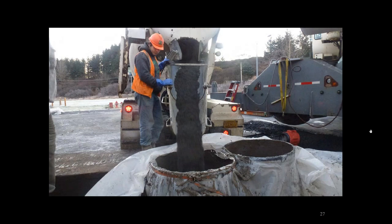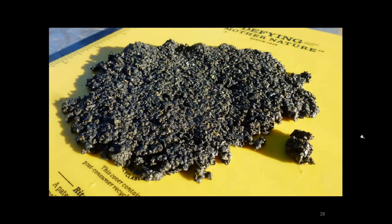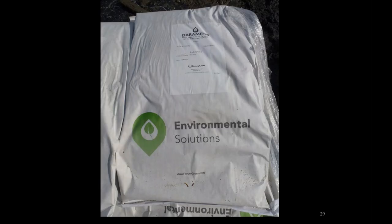We latch onto the casing with the vibratory hammer again, and then just vibrate it back out of the ground. And being sand, it settled pretty well just from the vibrations. So that all ended up going pretty good. This is a picture of the sand with the amendment in it. You can't really see it too well, but it was pretty thoroughly mixed.